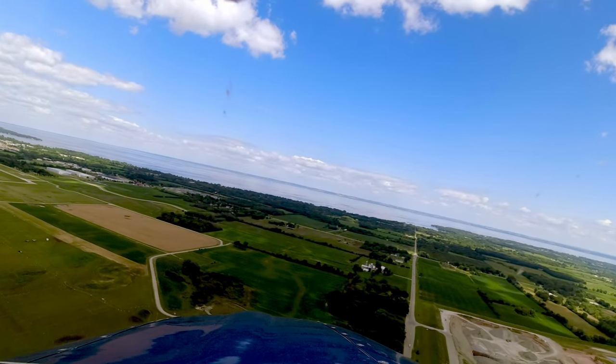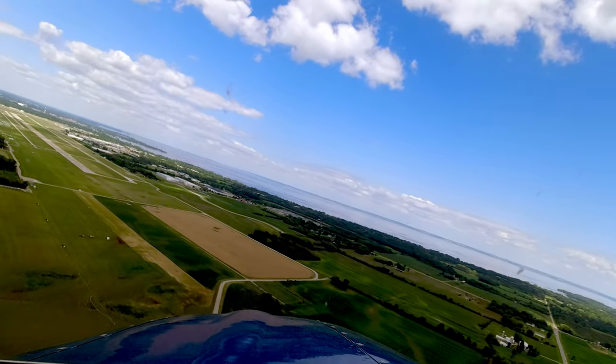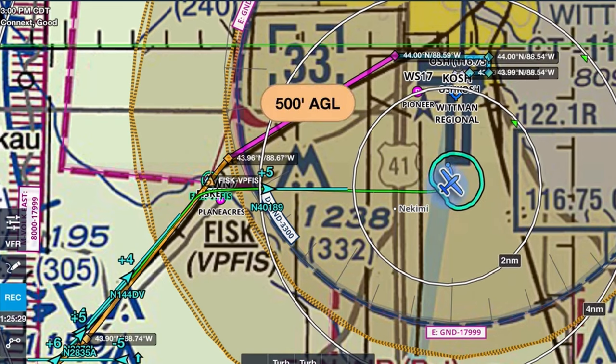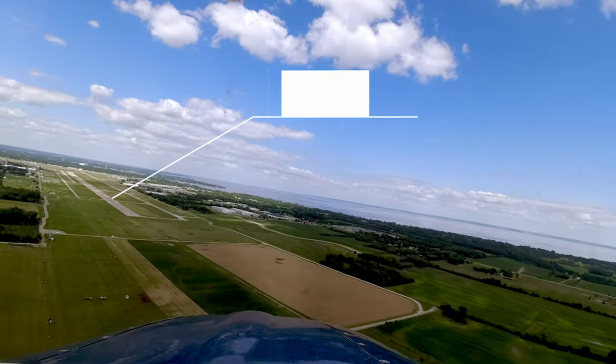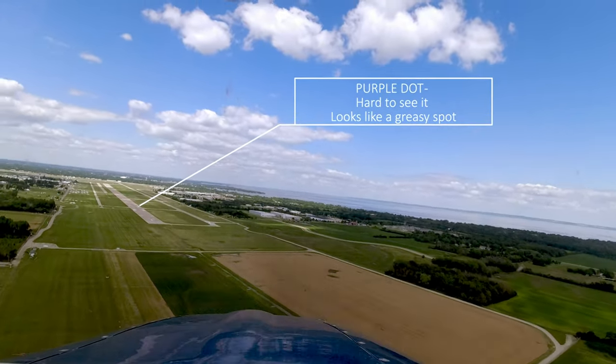Base runway 36 left on the purple dot. Clear to land. 500. The first one, isn't it? Yes, purple's first.